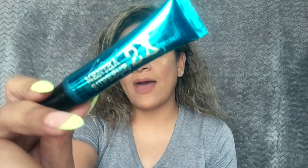So I always carry one of these, and these are the Mentha lip shines from Bath and Body Works. So yeah, if you haven't tried these already, definitely give these a try. These are just amazing. They feel super comfortable on my lips.